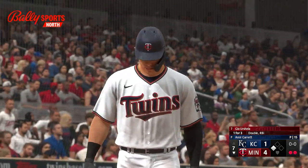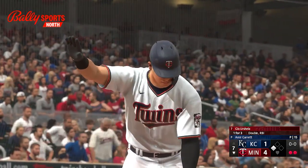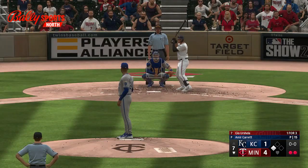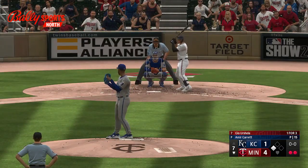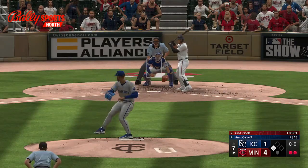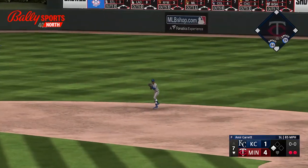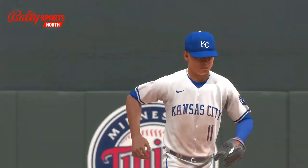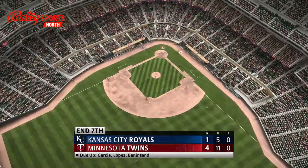And now for the Twins, Gio Urshela. Right side. To first. Third out. One left for Minnesota as they hold on to a 4-1 lead.